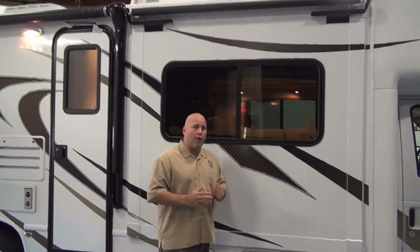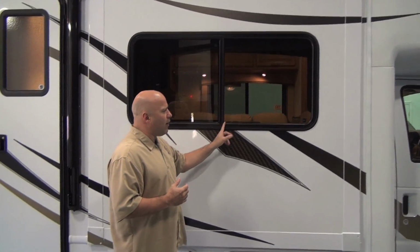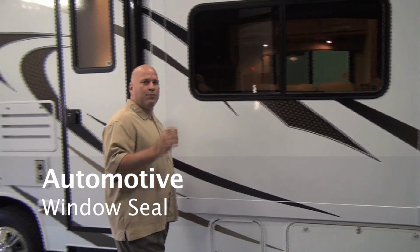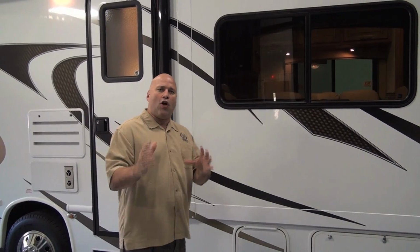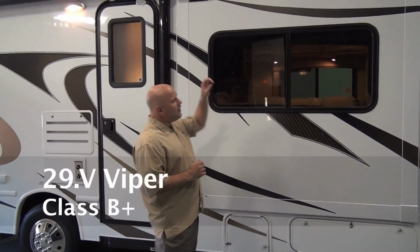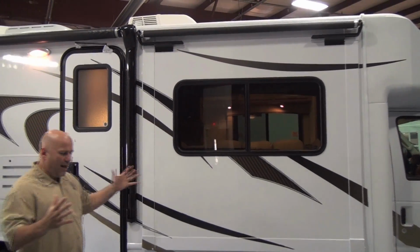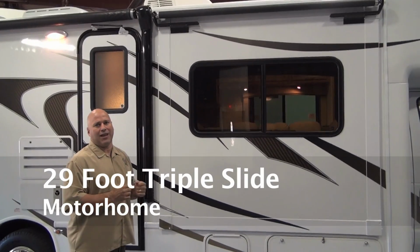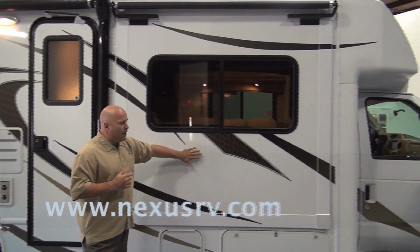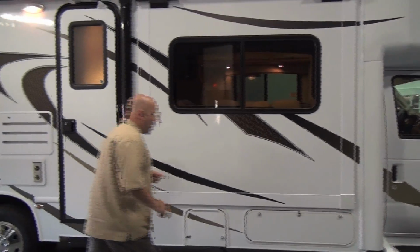I also want to point out another great feature of NeXus RV, and also on the Viper: not only do we use the very high quality Kenro windows, we use an automotive window seal around all window openings. This stops water infiltration, but also helps eliminate that squeaky noise you get when you're driving down the road. The great part about the Viper is that it's 4 inches shorter and 4 inches less wide than the traditional Class C, giving you that slick look and drive down the road. This particular product is going to set you apart from the rest of the tribe when you pull into the campground.